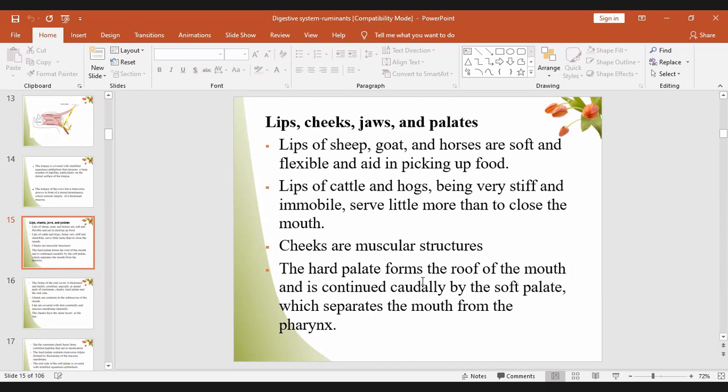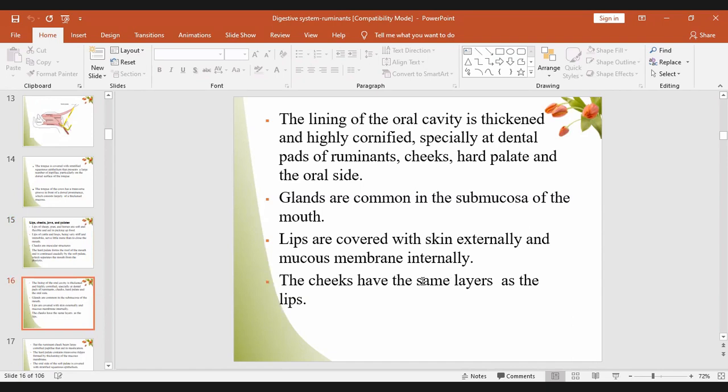The hard palate forms the roof of the mouth and continues caudally into the soft palate, which separates the mouth from the pharynx. The latter portion is soft. The lining of the oral cavity is thickened and highly cornified, meaning keratinized, especially at the dental pad of the ruminant, cheek, and hard palate. These are keratinized because cattle eat very coarse, harsh food with rough edges that may damage the oral cavity. So the digestive system, especially the oral cavity, is well adapted.